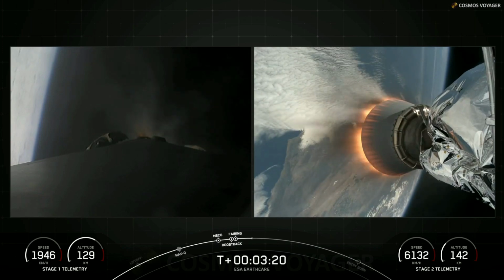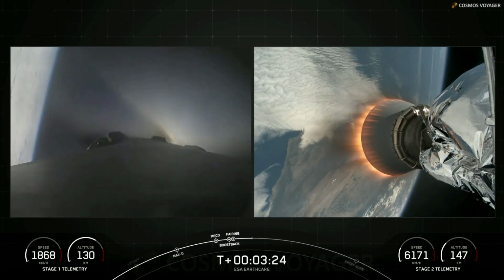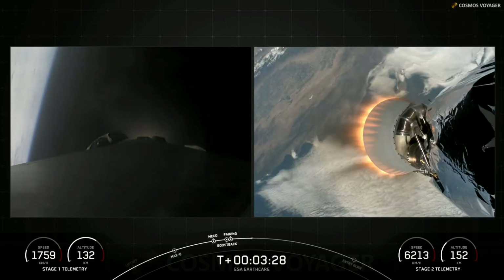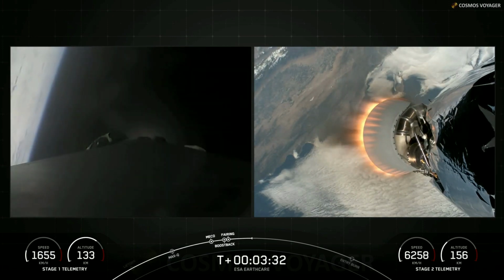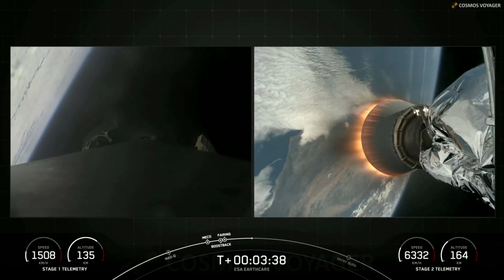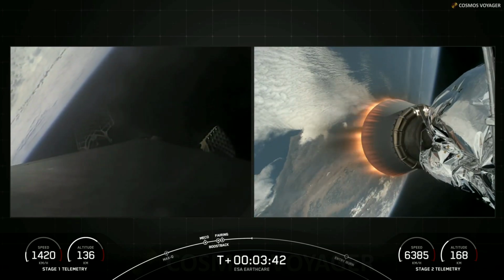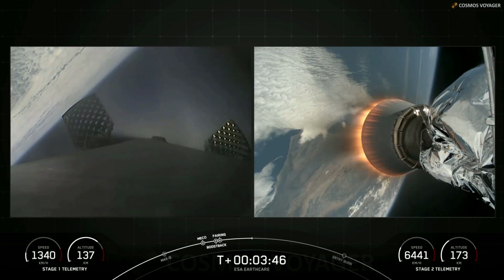Coming up shortly, we should hear a call out for boost back shutdown on the Falcon 9 first stage. Stage 1 boost back shutdown. And there's that call out for Stage 1 boost back shutdown. We're currently T plus 3 minutes and 34 seconds into the mission. Both vehicles are following nominal trajectories. Good call out there. Our next major mission milestone will be the first stage's entry burn, which will take place just past the T plus 6 minute mark.